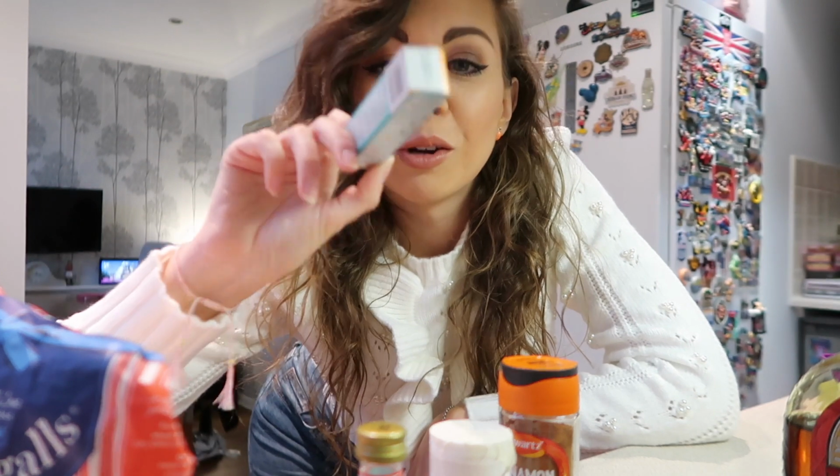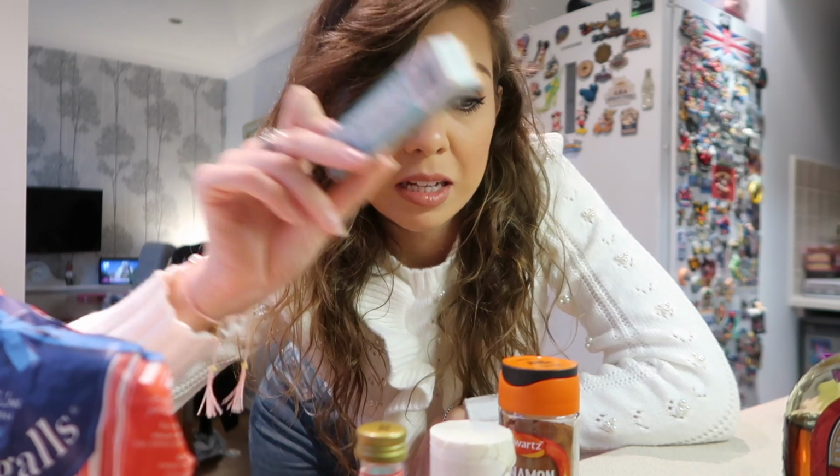But I also did get this from the shop. I also want to make an orange set. So I got some orange food colour gel from Dr. Oetker, and I haven't done that before. So I might separate the batter, make some orange and make some cinnamon, and just see how it turns out.